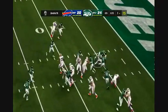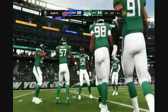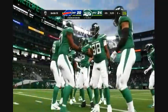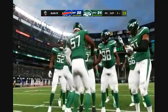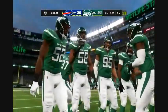Allen going to give this one to Singletary. And a short gain here as he gets it up only to about the 6. And this is why aggressive defensive coordinators love to blitz. It wreaks havoc because they end up taking their attention to the blitzers, freed up the D linemen to make the play.